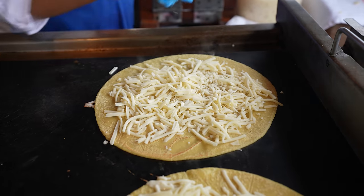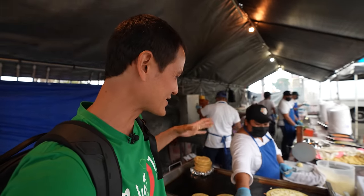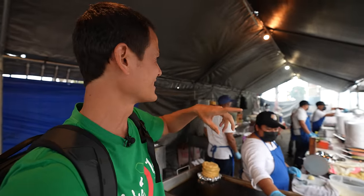First thing that we're ordering is a quesadilla, and for that they make an extra large corn tortilla and put that on the hot plate. She adds a handful of cheese onto it, and then we're gonna see what they add next.